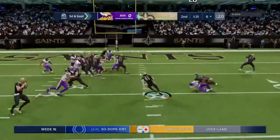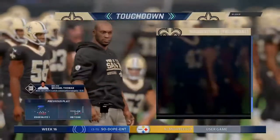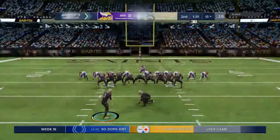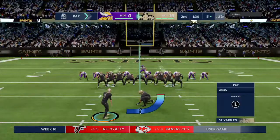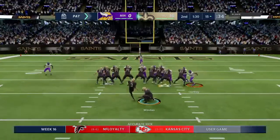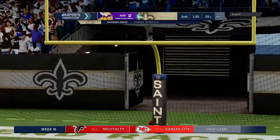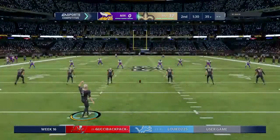Try to pound it in, Kamara. And he is into the end zone. Touchdown, New Orleans. Alvin Kamara with touchdown number 20 on the year. And the Saints add on to their lead. And always a good first half when you can hit pay dirt twice. Good. And it never hurts to have that good feeling as the game moves on.